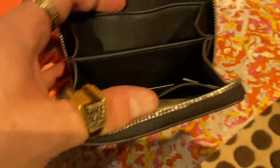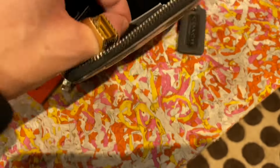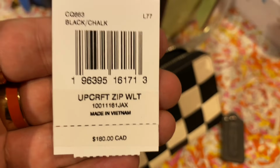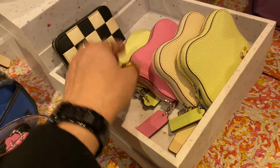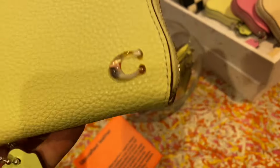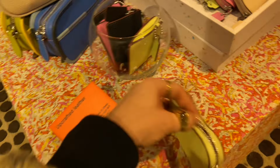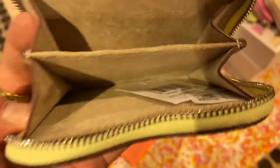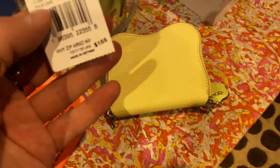Okay, anyway. Next up goes to the zip-around card case in the checkered, upcycled, and upcrafted leather. $180. Let us all take a collective sigh together. The wavy zip-around card case. All of these are so much fun. I actually like all of these in theory, but in practice, they're kind of pissing me off.